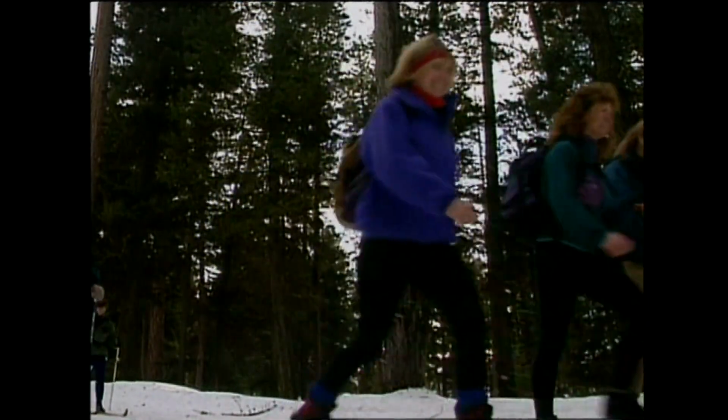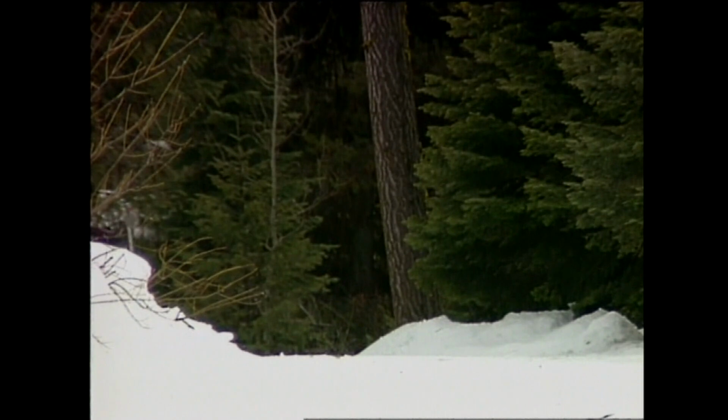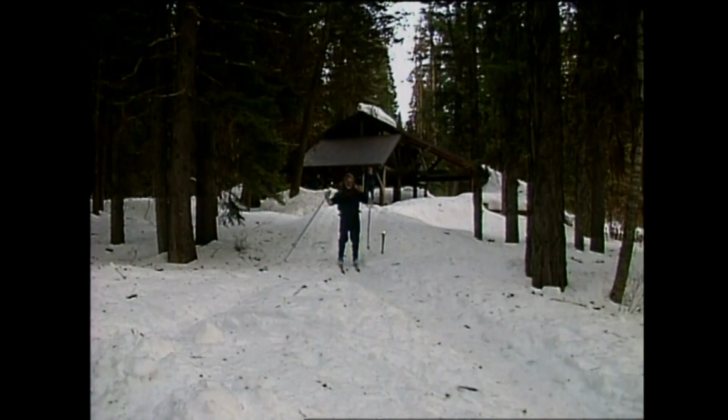Call this the prelude to a feast. The views, almost any place you can get an opening and look, the views are just extraordinary. We've got some of the biggest trees around right here in Long Valley. There just isn't anything better than this right here.